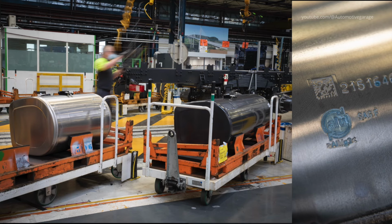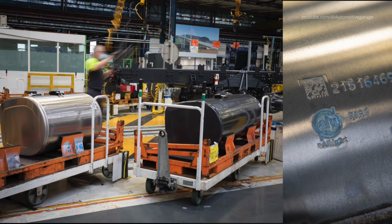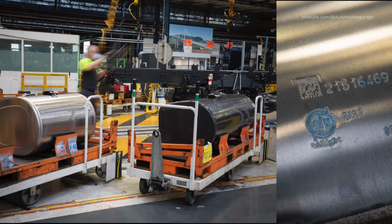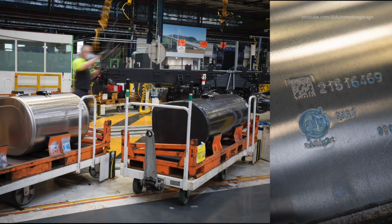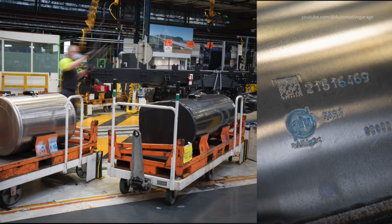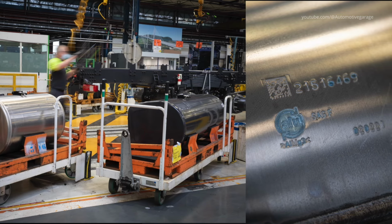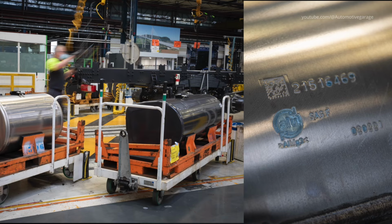Two types of tanks are fitted. The first are made of steel for robustness on the construction range, and the second are made of aluminum for lightweight on long haul range. Each tank has a QR code for identification. All our vehicle parts have these QR codes for traceability.